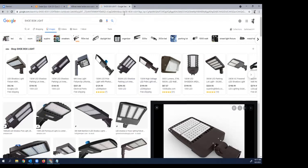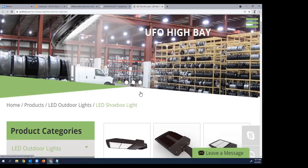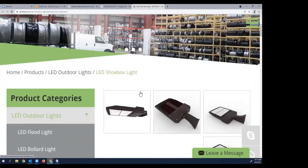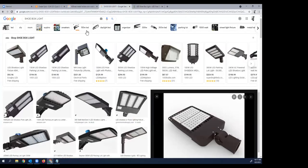But those LEDs, that light right there, we'll call that the LED Cobra. Well, no, that would be more or less the panel light. Yep, so panel light. So the LED panel, the LED Cobra, is very similar to the Cobra Head that you saw on the incandescent light before. It's almost the exact same design, but it shines just like what we talked about with the panel or the shoebox light. It's designed to shine in different patterns as well.